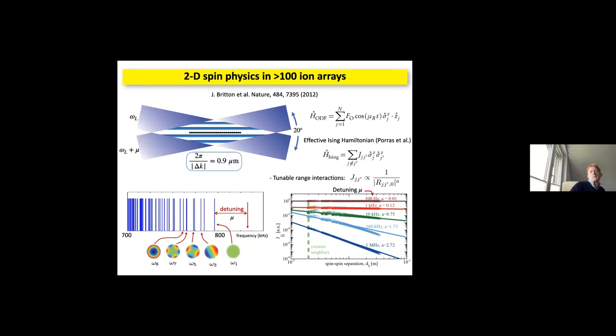So here I've plotted the experimental detunings that are used, and here is the J_ij matrix as a function of the separation. I think these are probably calculations, actually. You see the different values of this power law. So this is long range interactions, all to all coupling. This has got shorter range dipole-dipole, and this is still considered long range in a certain sense.